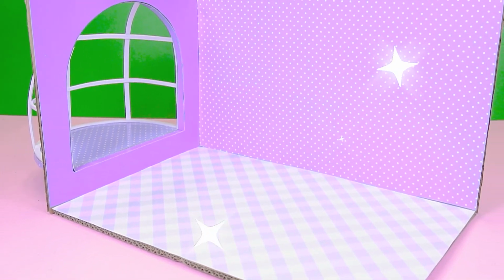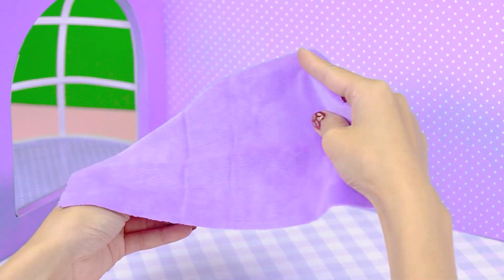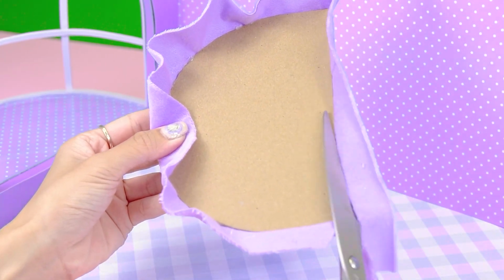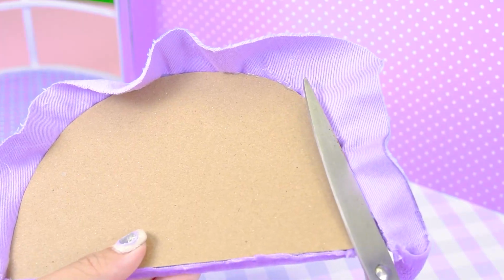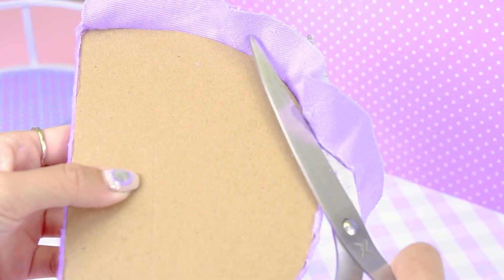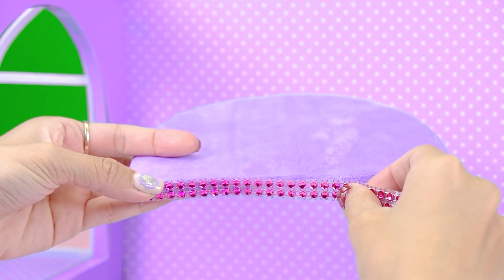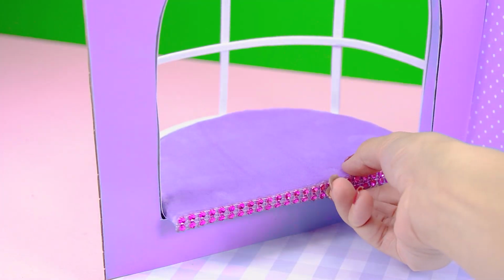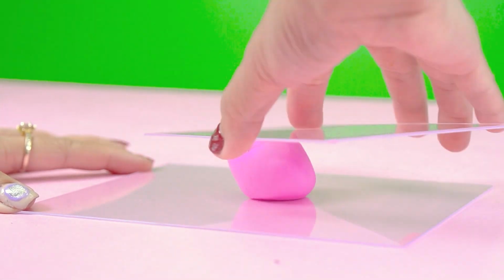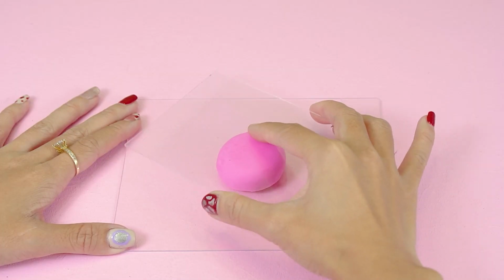Yeah, sounds great! Cover cardboard with purple fabric! Lace powder! We have a gorgeous mattress in here! I think we need some more pretty pillows! I will make a flower purple clay pillow!